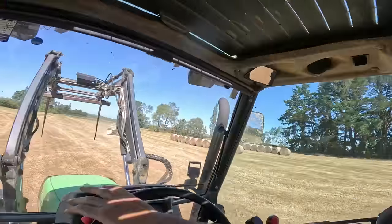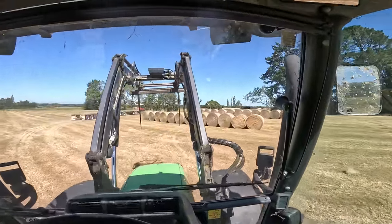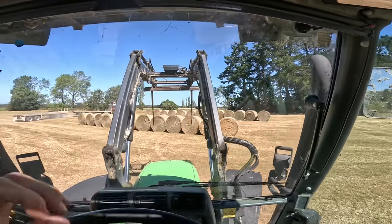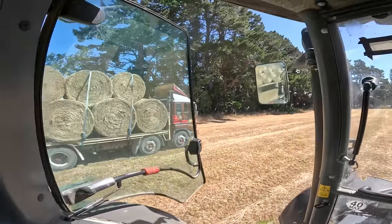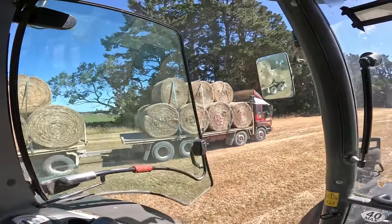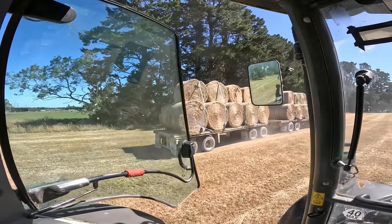Right, truck's here, ready to go. We'll get this guy loaded up, and that'll be it. Good. The last load. Very good. 205 bales over the last couple of days, so good to get them off. Now I can put the post rammer on the tractor and do some summer fencing.